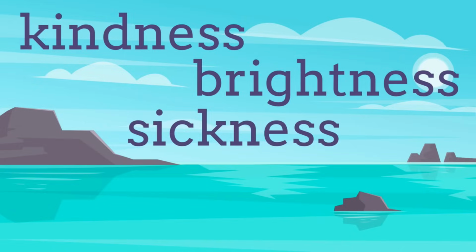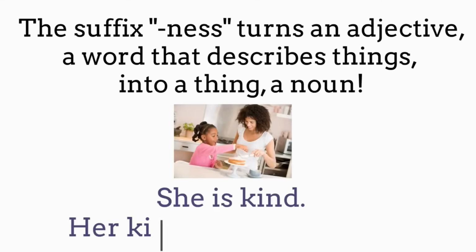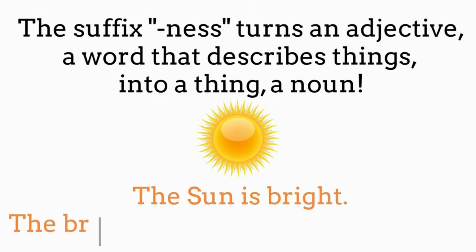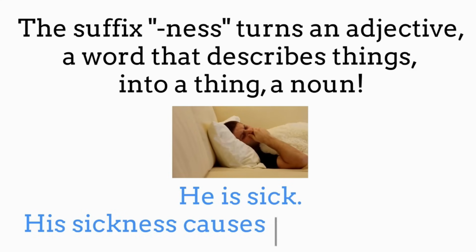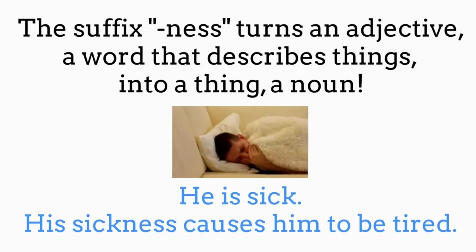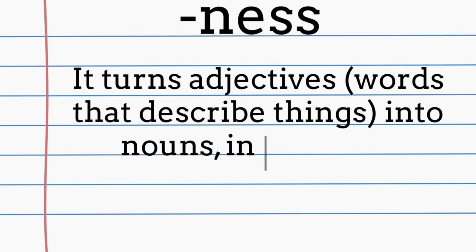Ness turns descriptions into things. The suffix ness turns an adjective, a word that describes things, into a thing, a noun. She is kind. Her kindness is amazing. Kindness is a thing. The sun is bright. The brightness of the sun is powerful. Brightness is a thing. He is sick. His sickness causes him to be tired. Sickness is a thing. So that's ness. Ness is a really cool suffix because it turns adjectives, words that describe things, into nouns, into things.